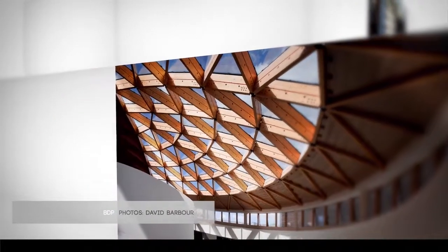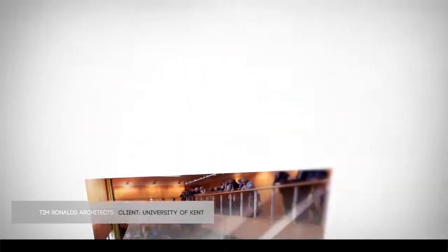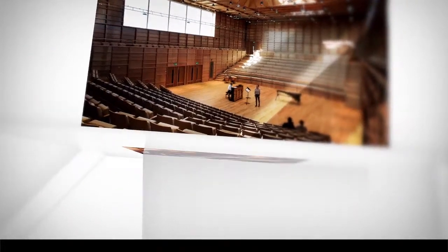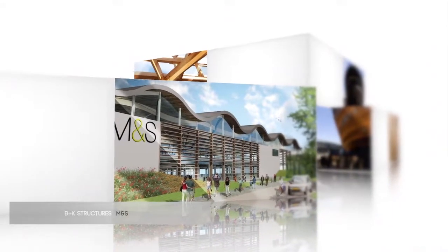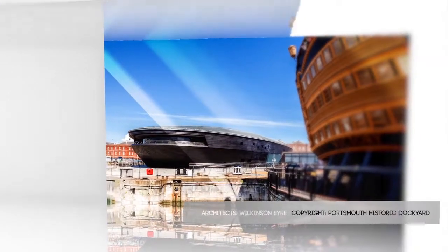From schools such as BDP's Abraham Darby Sports and Learning Project, and university buildings such as Tim Ronald's Collier Ferguson Music Hall in Canterbury, a really beautiful building. And student accommodation, like GWP's project at Bradford University. From huge retail spaces such as Marks & Spencer's new superstore at Cheshire Oaks, and public buildings like Niall McLaughlin's Bishop Edward King Chapel in Oxford, and the stunning Wilkinson Ayres Mary Rose Museum in Portsmouth.